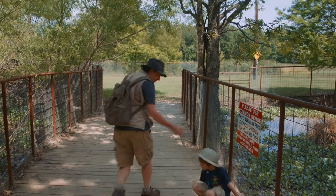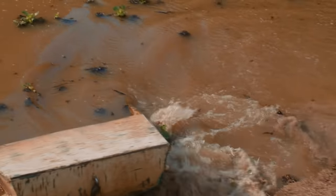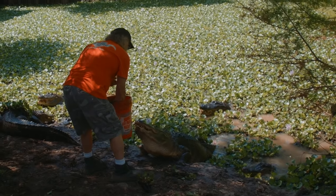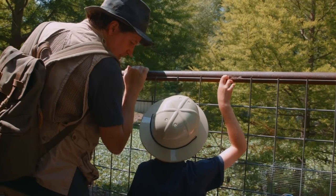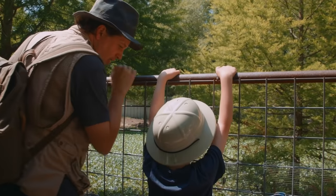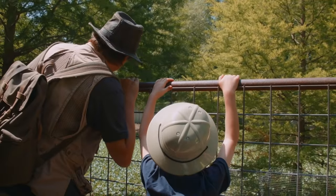Okay, let's go to feeding time. Look, he's just figuring to feed him like big steaks or something is what it looks like, huh? Mm-hmm. I notice after they get fed, they get still again. Hey, big boy. Oh, look at that one there.